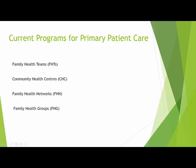There are currently 150 FHTs in Ontario. Approximately 1.9 million Ontarians belong to FHTs, and 250,000 of whom did not previously have a family physician.